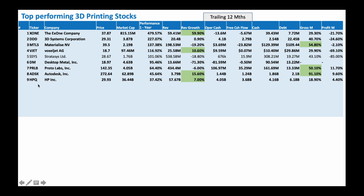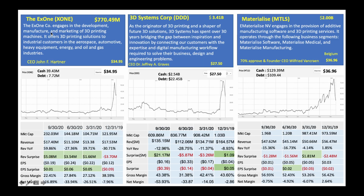So with that, let's look at the profile of these companies and see why they make sense. So X1 is a relatively smaller company, around $770 million market cap. CEO is John Hartner. These guys are into development, manufacturing, and marketing of 3D printing machines, and the machines go into aerospace, automotive, energy, multiple industries. And as you can see here from the stock chart, they are doing pretty nicely. They did not do well for a long time, but now they got their footing back. And they have a good amount of cash and some debt, which is really manageable.